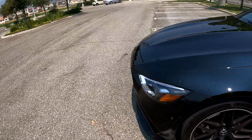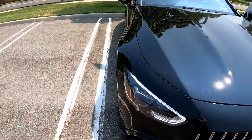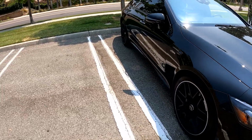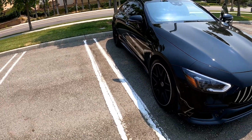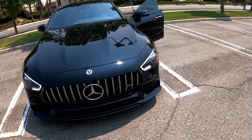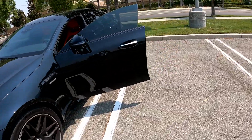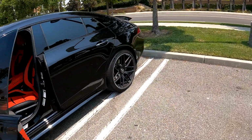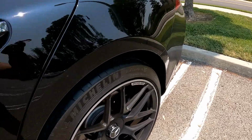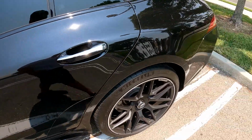It's not noisy inside. But for that, let's go ahead and take a drive around and see what this car is all about. I mean, God almighty, look at this thing. If you don't like it, you probably have something wrong with you as far as taste. I'm just kidding. If you don't like it, it's probably just not for you, but it's a beautiful car. Very pretty car. AMG wheels. Oh, and did I mention it comes with Michelin Pilot Super Sports?